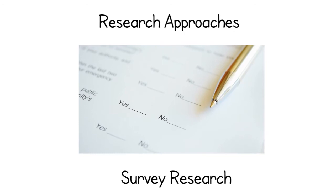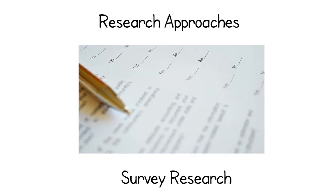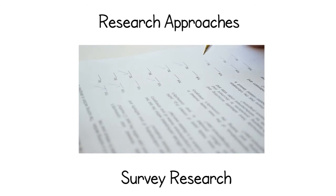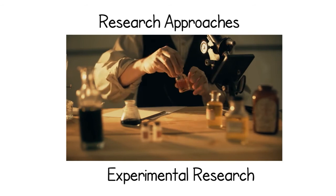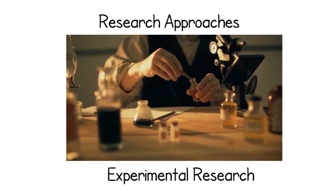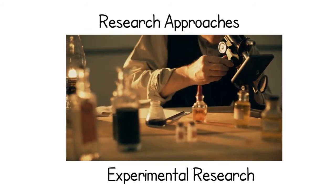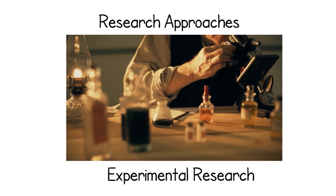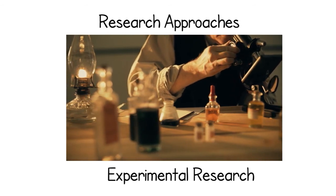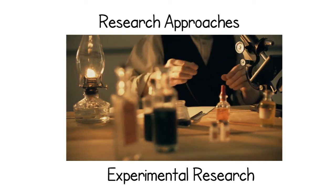In a survey research, primary data is gathered by asking people questions about their knowledge, attitudes, preferences, and behavior. The last research approach is called an experimental research. Here, primary data is collected by matching groups of subjects, giving them different treatments, controlling the related factors, and checking for differences in their responses.